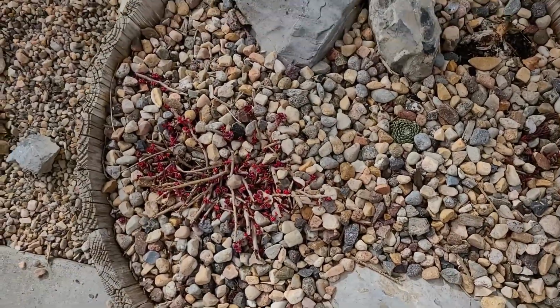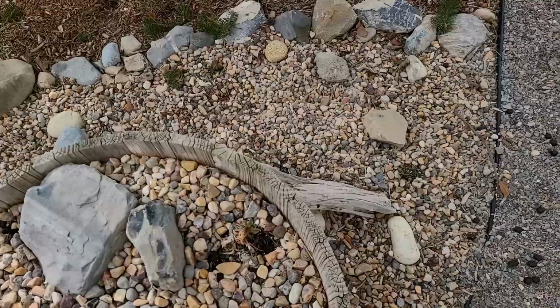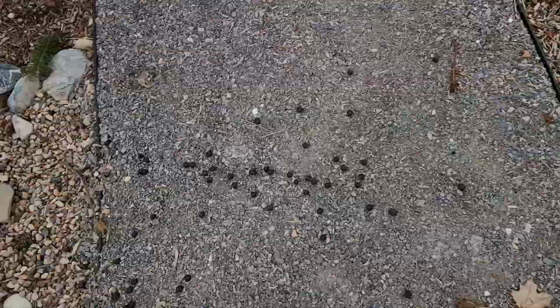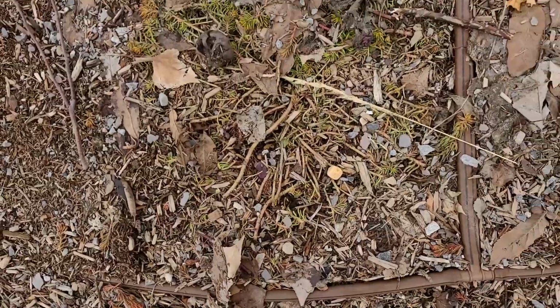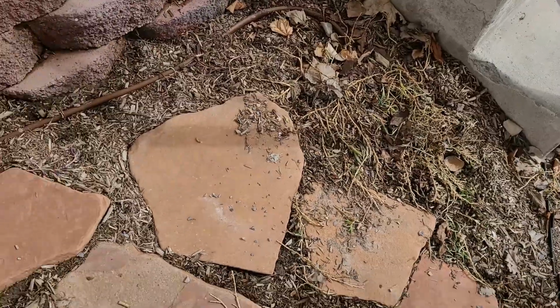So one surprising thing that the deer have loved are my succulents. They've dug up most of my hens and chicks. Any sedum they've actually eaten to the ground. This one's been covered in snow, but they've been working on the middle of it. They've actually even been eating my ice plant. You can see here where they've been digging it up and eating it.